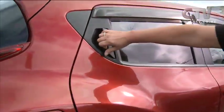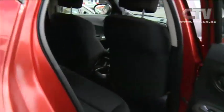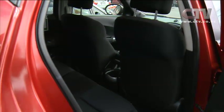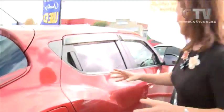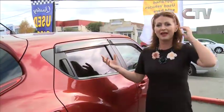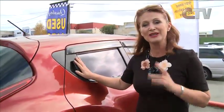The design features on this are really quite beautiful. The inside's very tasteful as well. I think it's a bit of fun, don't you? I mean, it's big enough for the kids and the family, but once again, not too big that you feel you've got to be living out in the country or on a farm or whatever. Great on petrol as well, Nissan Juke.